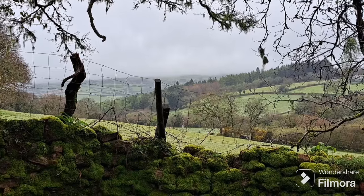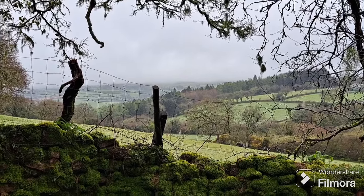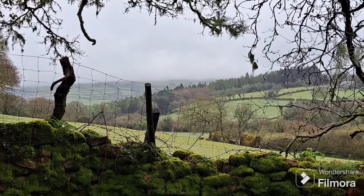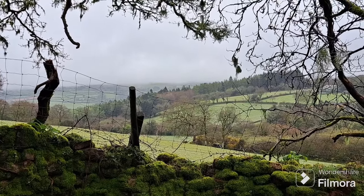You can just see the mist is lifting now. It's just a bit hanging around the top of the hills down there in the valley. But here, it's pretty much disappeared. It's going to be a nice day. It's absolutely stunning here. I actually love this location.